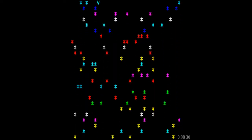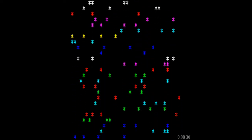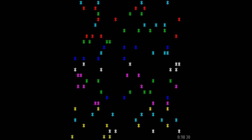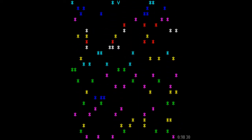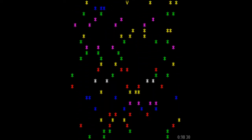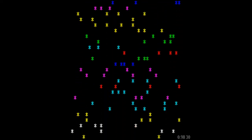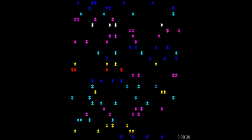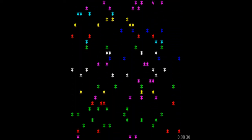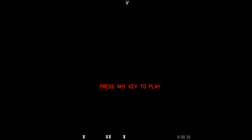Nothing special from a graphics point of view, but just something quite addictive, quite easy to pass the time. Not too taxing from a brain power point of view, but quite a delightful little game. And I think the fact that it really doesn't take much code to produce it kind of adds to the glory of it as a game. Oh, 213, that's not bad.